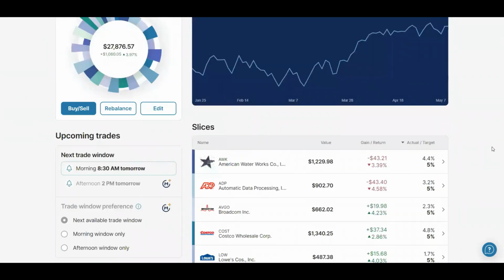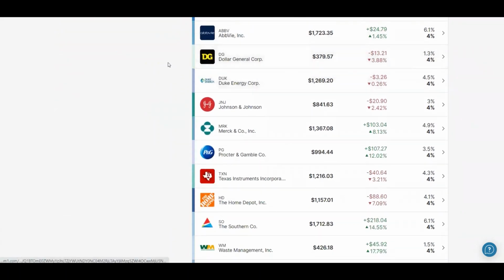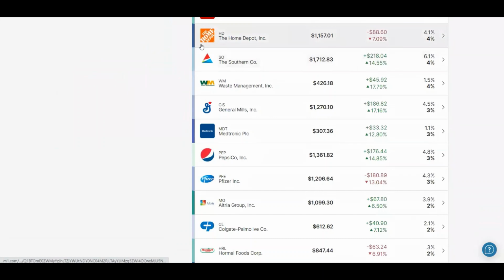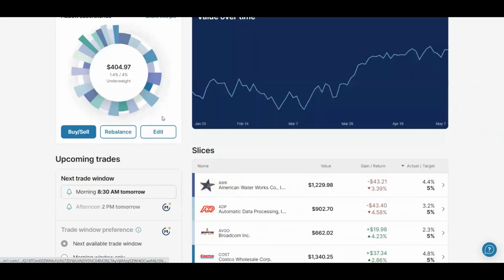So if we just go down the list of my stocks, you can see I have American Waterworks, ADP, AVGO, which is Broadcom, which is a new stock and a very high dividend growth stock. Costco as well grows their dividend at a fast rate. Then I have Lowe's, Microsoft, Abbott Labs, which is a new stock, AbbVie, Dollar General, which is new, Duke Energy, Johnson & Johnson, Merck, Procter & Gamble, Texas Instruments, Home Depot, Southern, Waste Management, which is a new stock and it's one I've always wanted to own for quite some time. I have General Mills, Medtronic, which is another new stock, Pepsi, Pfizer, Altria Group, Colgate, Hormel Foods, IBM, Kellogg's, Clorox, and then Verizon all the way at the end.